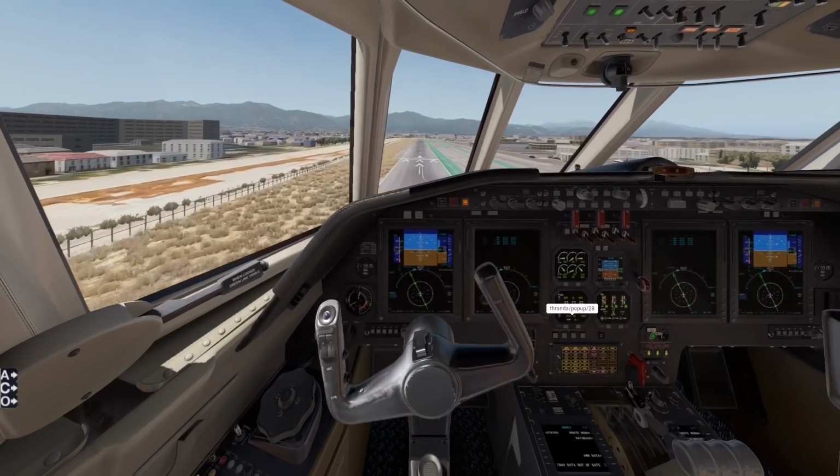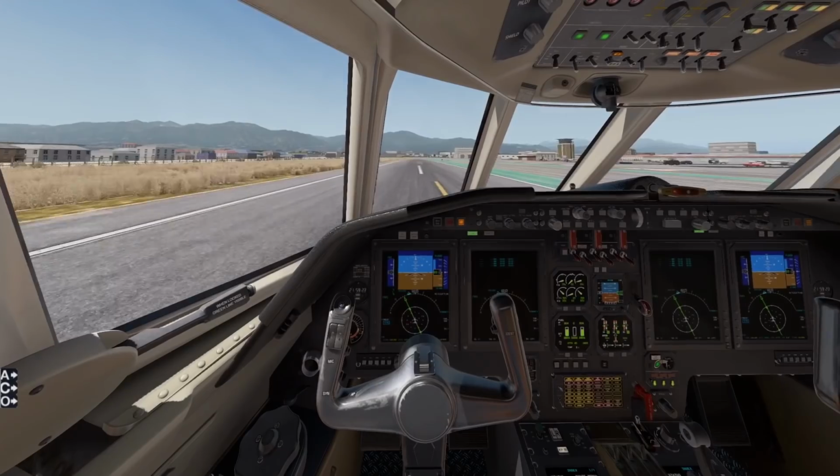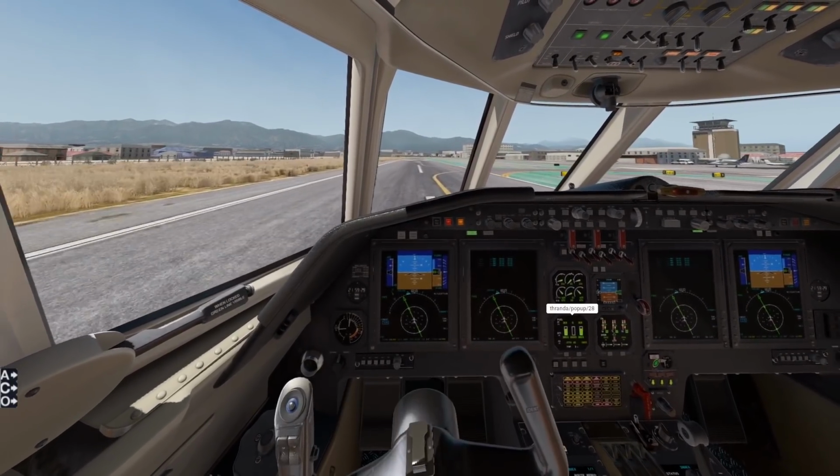There we go. Let's maybe do a smooth landing. Or maybe not. Alright, the actual challenge here is to stop. There we go. Looking good. We have actually landed the Dassault Falcon successfully here now, so that's perfect.